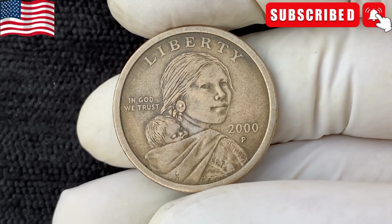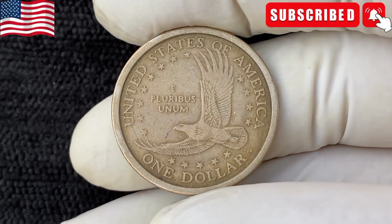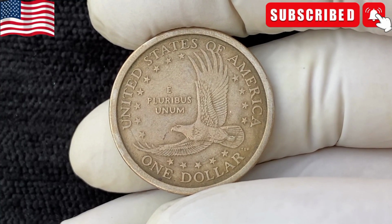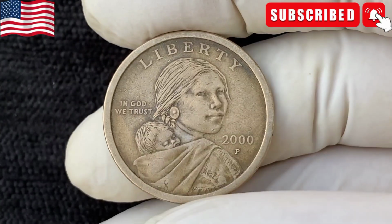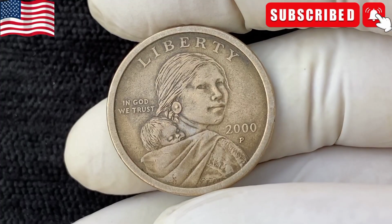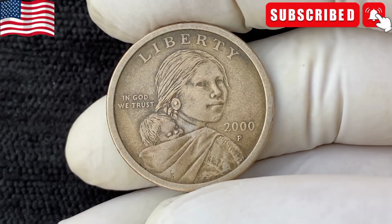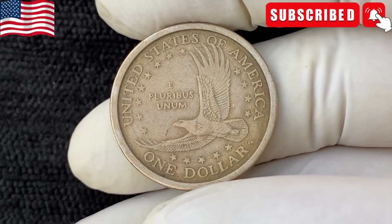To wrap things up, the 2000p presidential $1 coin is more than just a piece of US currency, it's a potential hidden treasure. Whether you have one in uncirculated condition or one with a minting error, this coin could be worth far more than its original value. Keep your eyes peeled, check your collections, and who knows, you might just have a valuable gem in your possession.